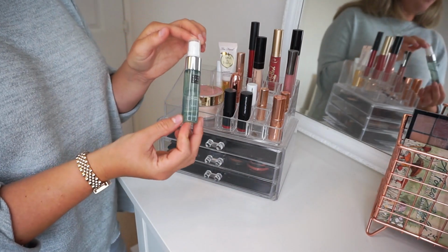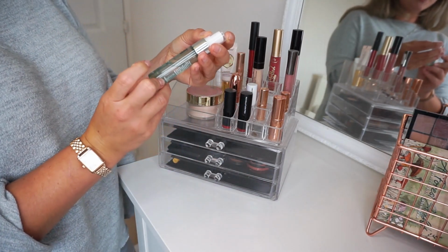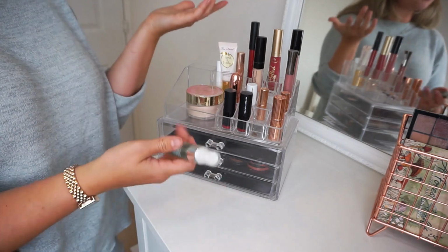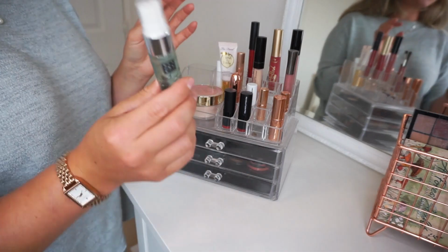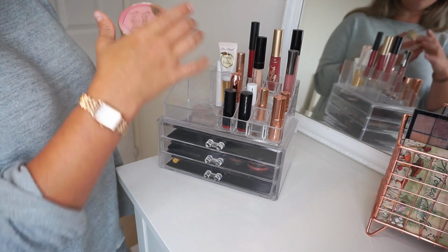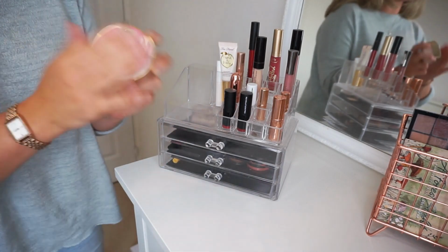Slightly randomly, I have a Rituals Deep Sleep Pillow Mist. Now this is just in here because this is our guest bedroom and I like to put this out for guests to use. So I will keep this, but it doesn't need to live in my makeup storage. See, everything is so dusty, it's awful.